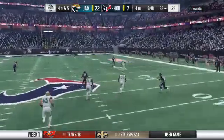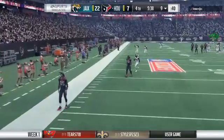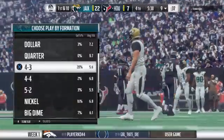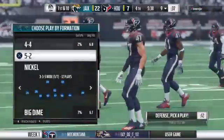This is away and a very good kick angled for the sidelines. That one sails out of bounds. The side judge will walk it off. And he says it went out of bounds at the 9-yard line. Nice punt. And now out comes Houston.